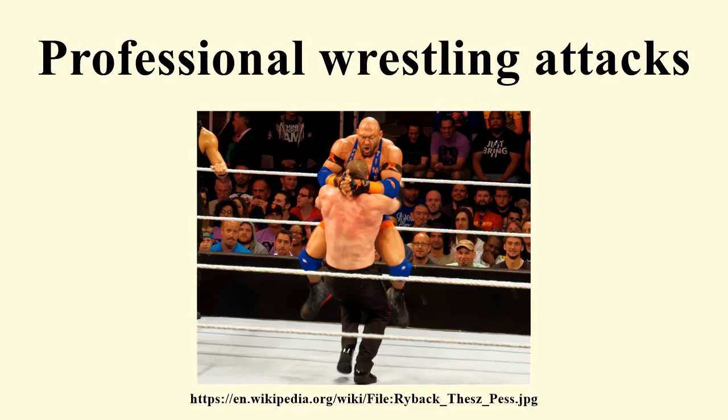Headbutt. An attack where a wrestler uses his head to strike a part of the opponent's body, usually the head or skull, to daze him. Unlike a legitimate headbutt, the pro wrestling version most often impacts with the opponent's forehead, counting on the superior hardness of the wrestler's head and the momentum delivered to hurt the opponent without hurting the wrestler.